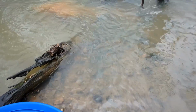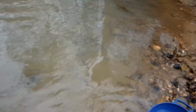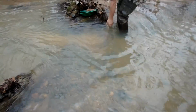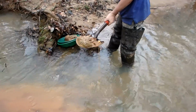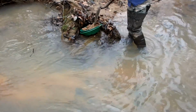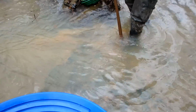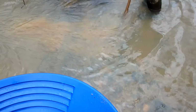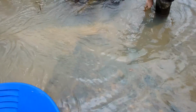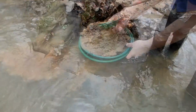What we do when we find a new creek is look for a rocky area, an area where heavies are going to settle. You dig down and you get onto some clay. I see that clay right there. That is the bottom. So your heavies, your gold, black sand, garnets, all that stuff, lead, is going to collect there. If you dig down to that and you're not finding any gold, I would just say move on to another spot or to another creek. But that's a good example.